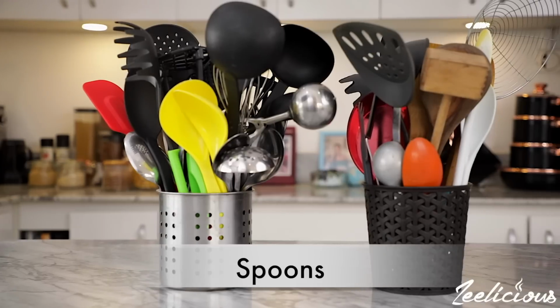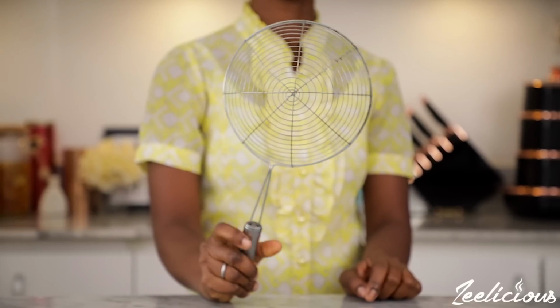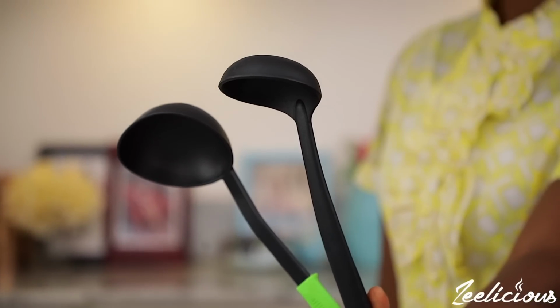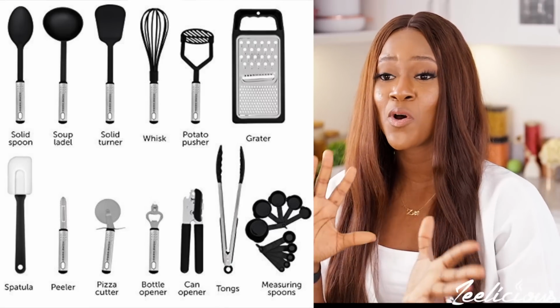So the next, I'll call it a category of items, are spoons. Now the spoons range from cooking spoons to your tongs, your cooking tongs, to your spider or spiralized spatula, to your ice cream scoop, to your slotted spoons, to your soup spoons, to your ladle. There's so many types of spoons that come in super duper handy. I'm going to try and do a graph of the different spoons and what they're used for.